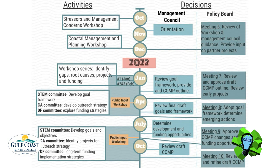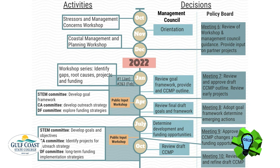So, current activities. I mentioned we have that deadline of June of 2023, so we have been pretty busy. I came on board in August, so I'm not even 6 months into the position, but we have held a workshop where the community was able to come virtually and tell us what is wrong, what the stressors are, what the management concerns are, what we need to look at. And then that informed us of where to go get science.